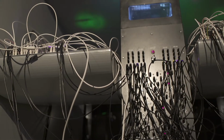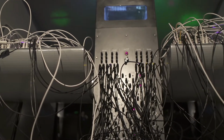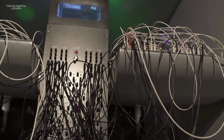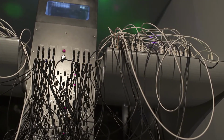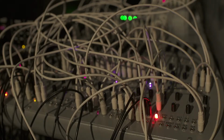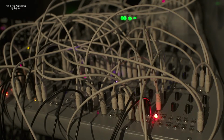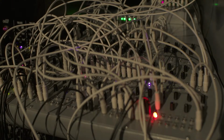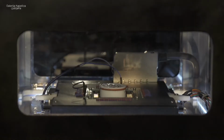At Kapelica Gallery we present cellF, the world's first neural synthesizer. It's a collaborative work from 7 people. Basically what we have made is an interface that has a human brain network growing in a temperature controlled environment.